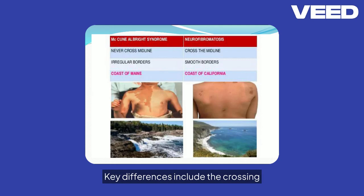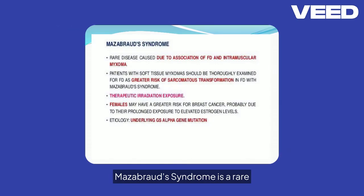Key differences include the crossing of the midline and border characteristics of café au lait spots, likened to the coasts of Maine and California. Mazabrod syndrome is a rare condition involving fibrous dysplasia and intramuscular myxoma.